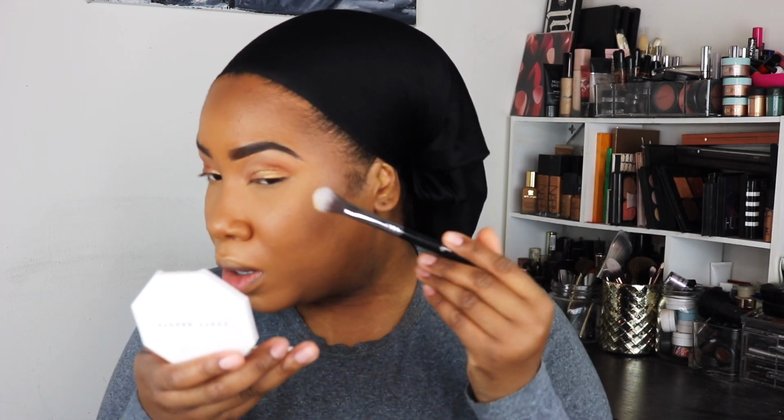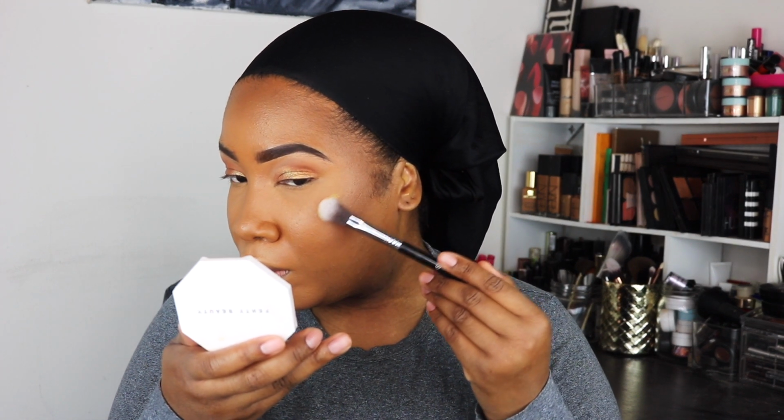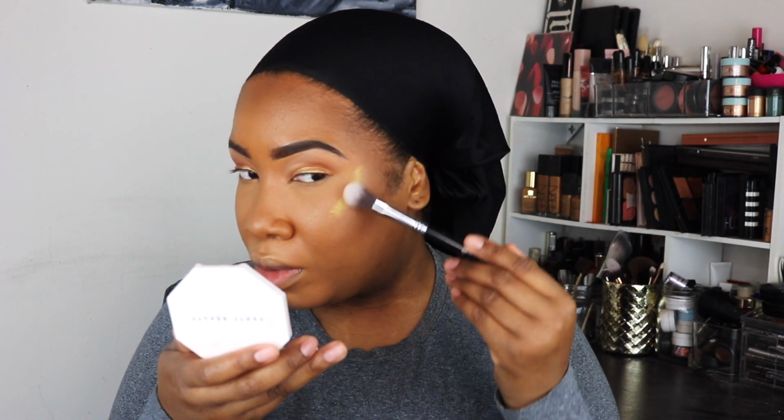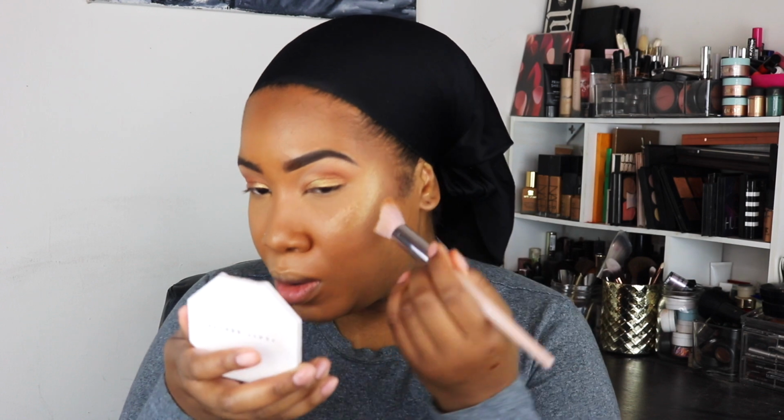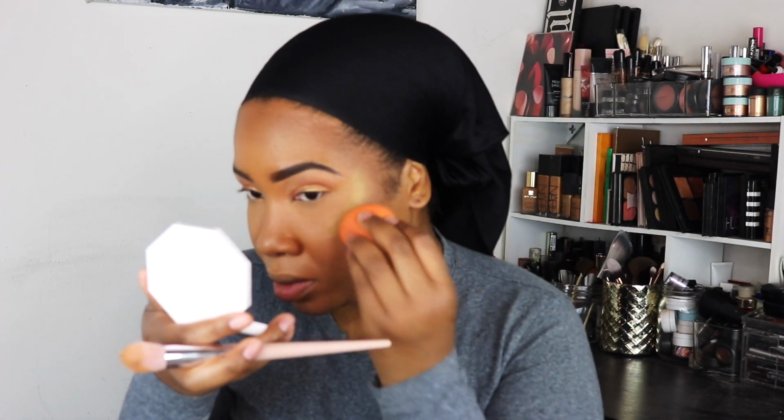So first what I did though was go in with Trophy Wife just to put the color down to see how I was going to like the color. Then I topped it with the Brown Sugar Body Lava. Used my Fenty Beauty highlight brush to blend those both in to really get a sort of wet but also soaked in type of highlight. I didn't want the highlight to feel like it was sitting on my face. I really wanted to buff it in as much as possible.